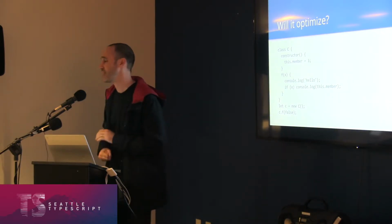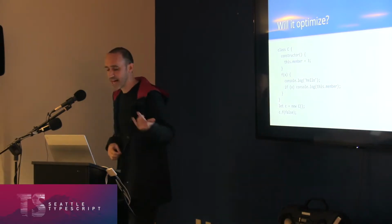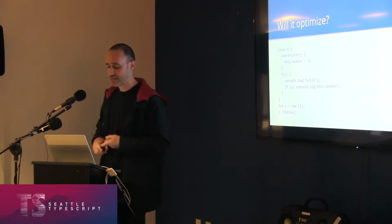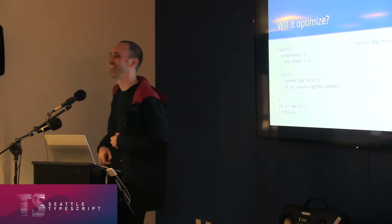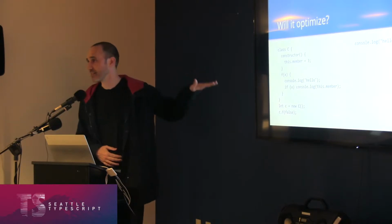And just to prove that it is not a console log optimizer, here's a larger program. This is a class with a constructor that has a member, and then there's a function call, and then it does them conditionally, and then it creates the class, and then it calls the method. And the output is, unfortunately, also console log. But actually, the compiler successfully analyzed this code flow.